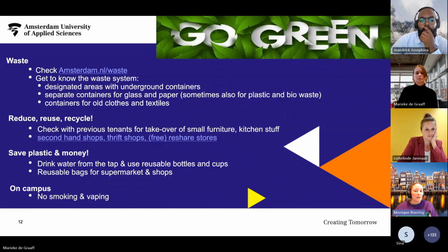And at the supermarkets, it's best to bring your own reusable bags. It's not very common in the Netherlands to get a new bag every time you go to the supermarket. So everyone brings their own bags. And last but not least, on campus, all buildings are smoke-free. So there's no smoking and no vaping. We're very healthy people.